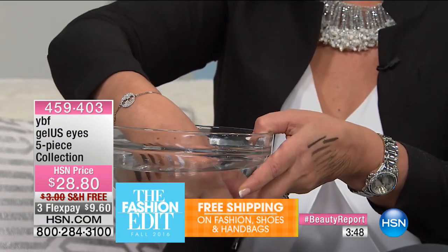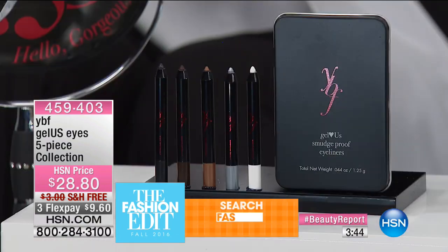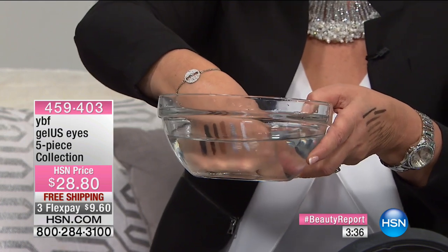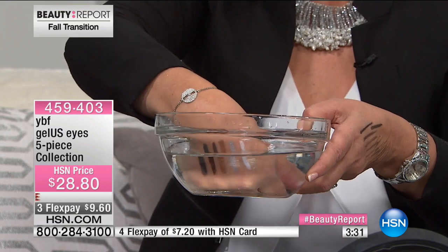Girls, what are you going to love about it? The colors are to die for. First of all, they take you right into fall. And they're so universal. So look at it. I'm putting my hand right in the water. What does that mean to you? How many times have you had one of those moments, I call them my tropical flash, and all of a sudden everything goes awry? These liners do not come off until you take them off.